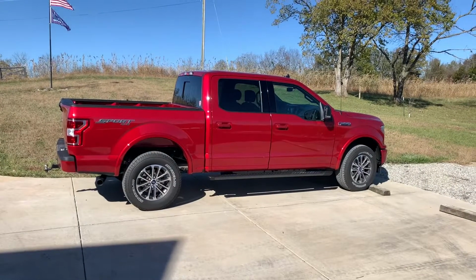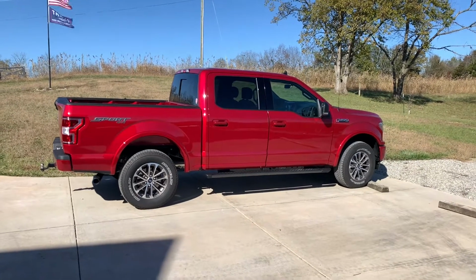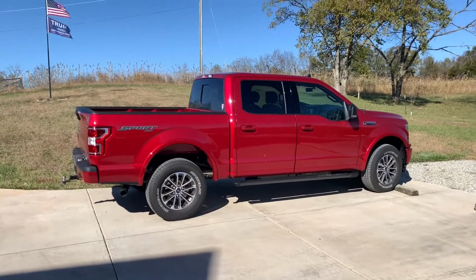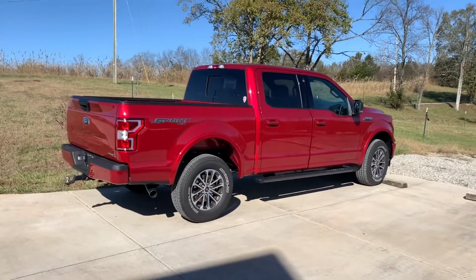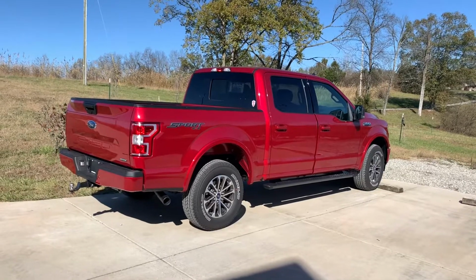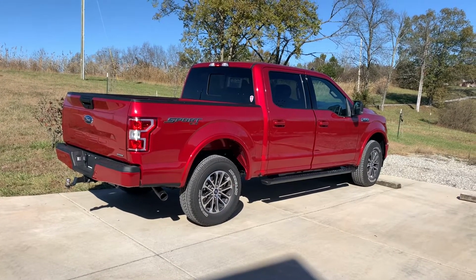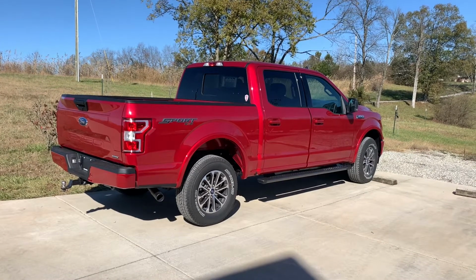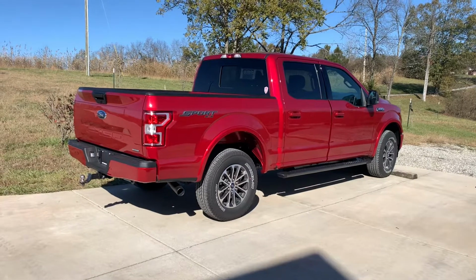Alright, guys, so here it is. This is the new ride. Sold the Jeep, sold the Roush, sold the side-by-side, bought the F-150. This is a 2020 F-150 in what they call a rapid red color. It's not a burgundy, it's not a bright red, it's not even the ruby red that they had a few years ago. This is rapid red. I believe it's a new color for 2020.